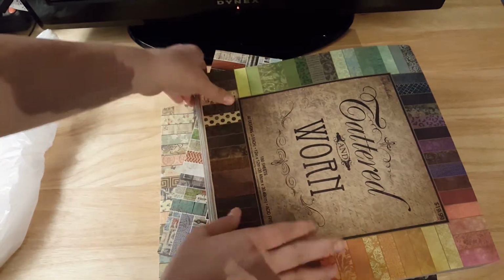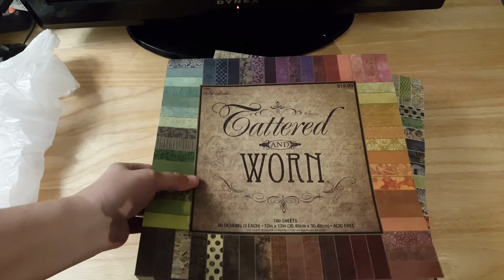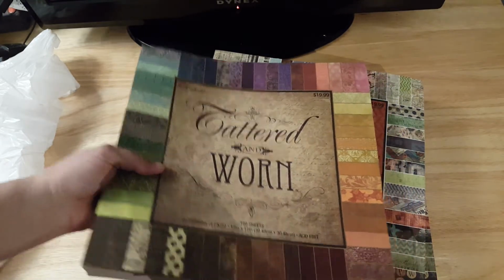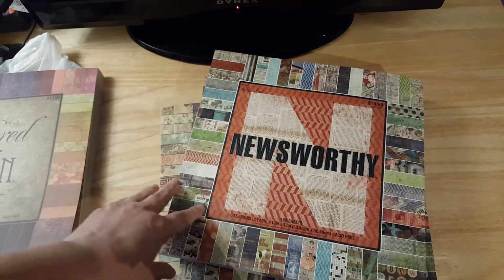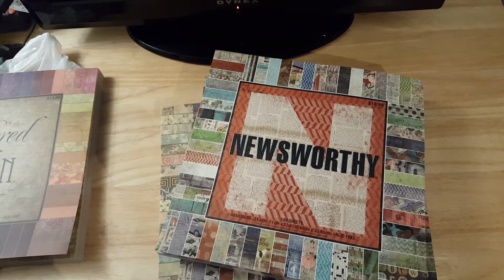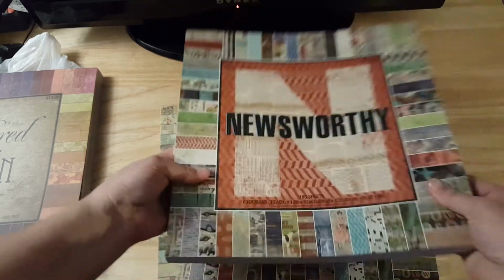Anyway, it's called Tattered and Worn. They're really pretty. And they were half of $19.99. It's pretty thick and pretty heavy. And then I got Newsworthy. And it's really cool.